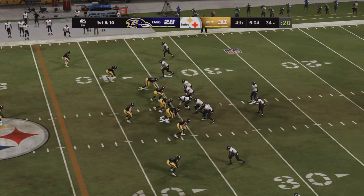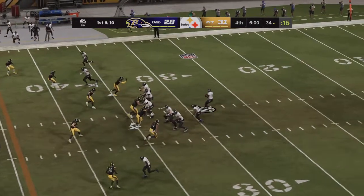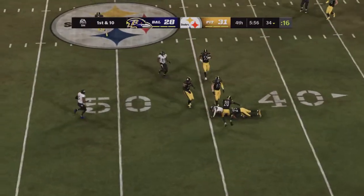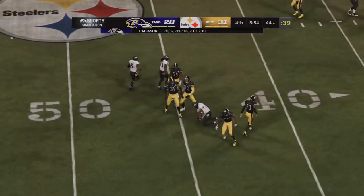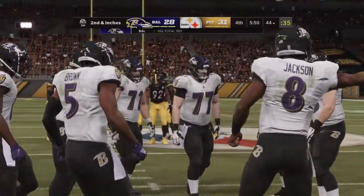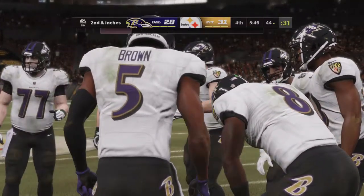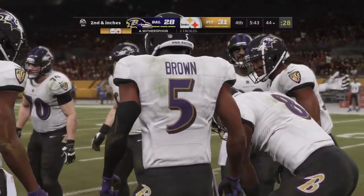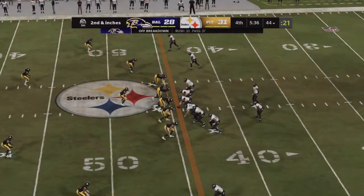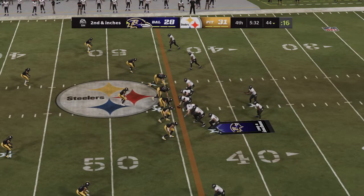From the 34 now, here's first and 10. Here's Jackson. He'll get that to the rookie from Minnesota, Rashad Bateman. A good gain on first has him set up with second and just a couple of inches now from the 29.